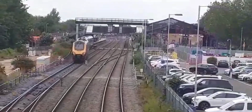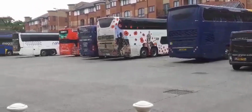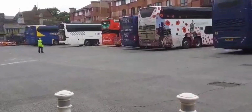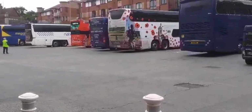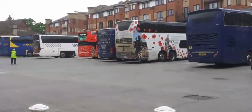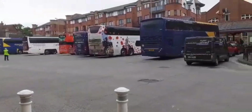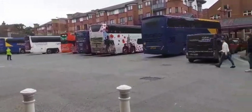Right, I'll go and see some buses at the bus station now. Here we have Oxford Bus and Coach Station. We have Megabus, National Express, the City Tour, and the Oxford Tube, Heathrow, Air Coach. Got plenty of variety in here.